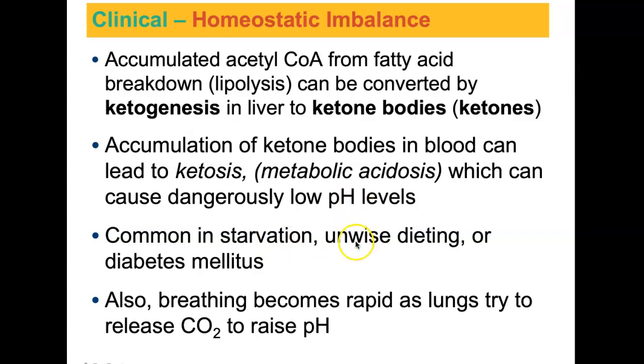You could also have ketone bodies if you're not dieting properly, right? You've just decided, okay, I'm going to not consume any food for 7 days. Again, your body's going to use all the glucose first, and then it's going to start breaking down fats a lot. We're going to be doing a lot of lipolysis. And so you're going to have a lot of ketone bodies in your blood.